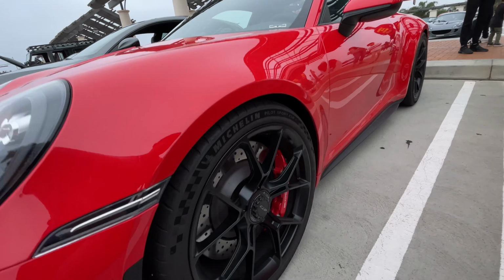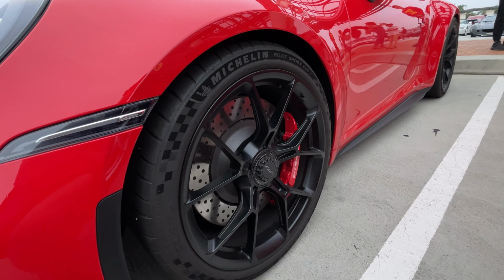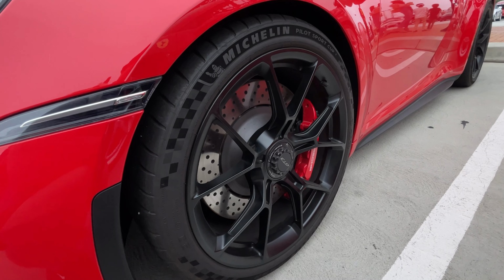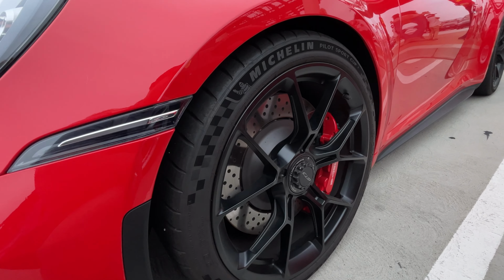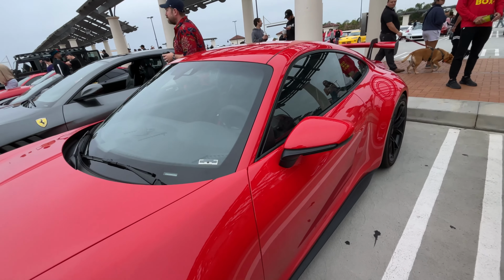And specific to GT3, again in this model you have the center wheel lock. Really cool feature. These things are really tricky to tighten, so you wouldn't want to just go to a regular tire shop that really doesn't know how to deal with tightening the center wheel lock.